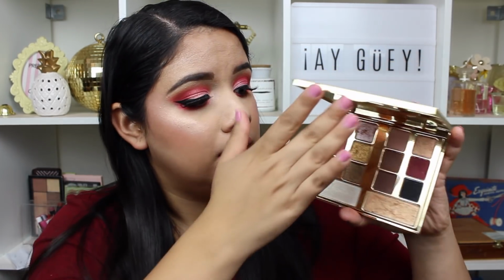And with that, the Bold Obsessions, I just can't find it right now. But the other one, this one might be limited edition, but I just wanted to mention it in case you guys can still get your hands on it. The Gilded Desire palette. Love it so much.